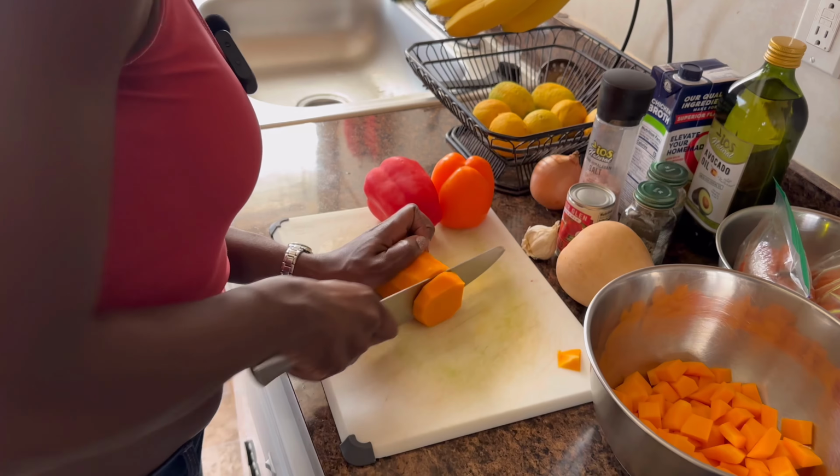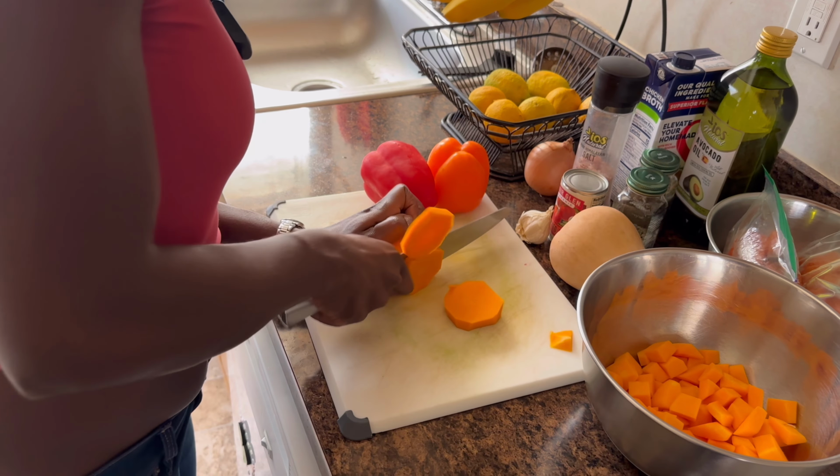This is part three with my childhood favorite, Sierra Leone pumpkin stew.